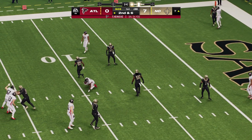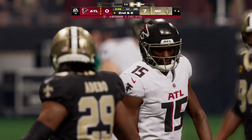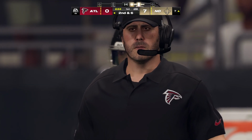Middle of the field to Jefferson. It'll go as a gain of 4, and that will bring up second down. It's now second and 6 at the Saints 7-yard line.